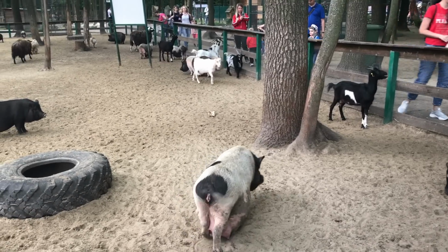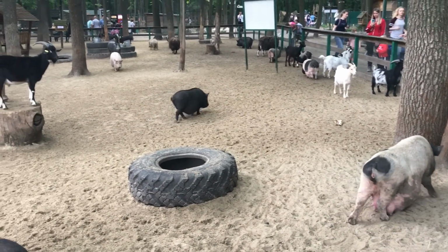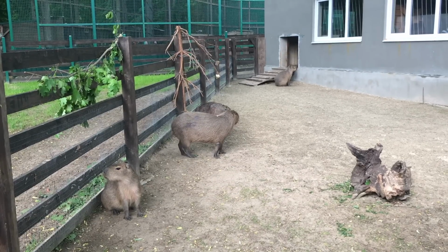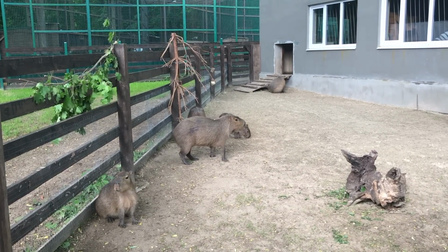So Feldman Aqua Park is just outside of the city. There's a free bus that actually goes from the last metro station. And it's huge. They even have these giant hamsters. I have no idea what they are.